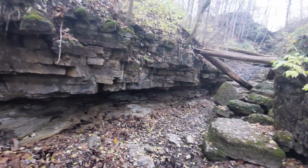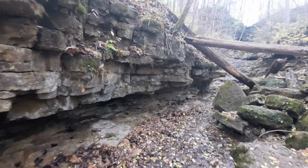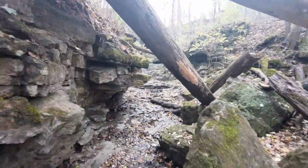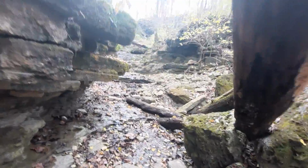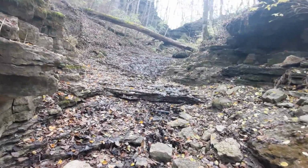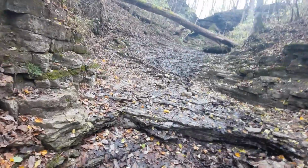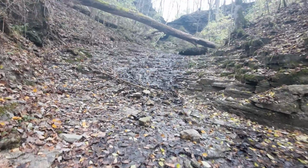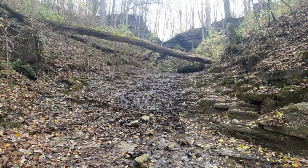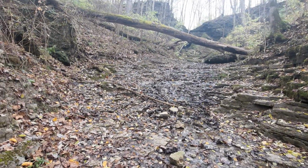So that's why this particular area at John Bryan State Park is very unique, because you essentially get to see millions of years of strata. And Brassfield limestone is hard to find. Yep, there it is. That's your Brassfield limestone right there. So cool, man.